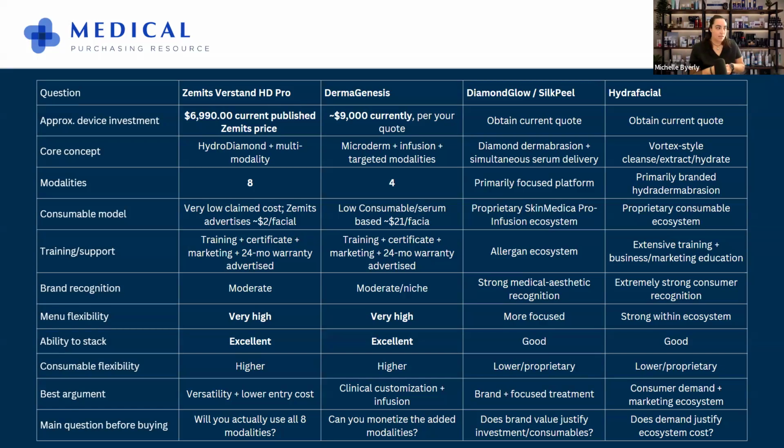Now, some devices, the investment varies, and we're going to go over the investments that I've found even online myself, looking as a provider would look for these prices. And a lot of them, you have to obtain a quote, and the quote can vary as well depending on who you're talking to. Now, core concept, for example, we're going to go over Zimmer during this presentation. We're going to go over Dermagenesis. I do have my favorite, but this has to do with what's right for you, not my favorite. Diamond Glow, we have Silk Peel, we have Hydrofacial.